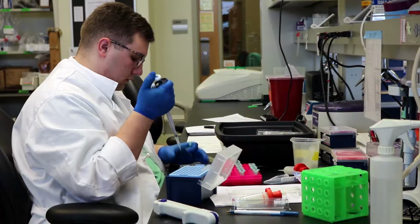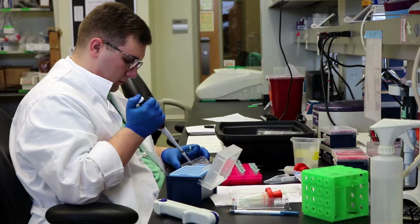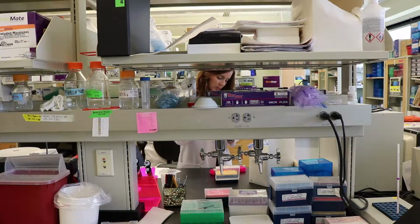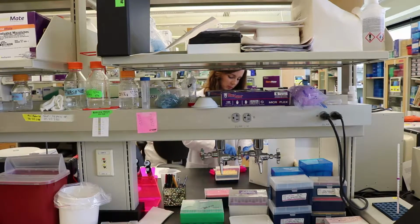So we have one of 3 NIH-funded botanical research centers in the country, and what we try to do in that center is to identify plants and components of plants that might be able to combat metabolic disease states like obesity and type 2 diabetes. And so I have researchers and graduate students and undergrads working on that project.